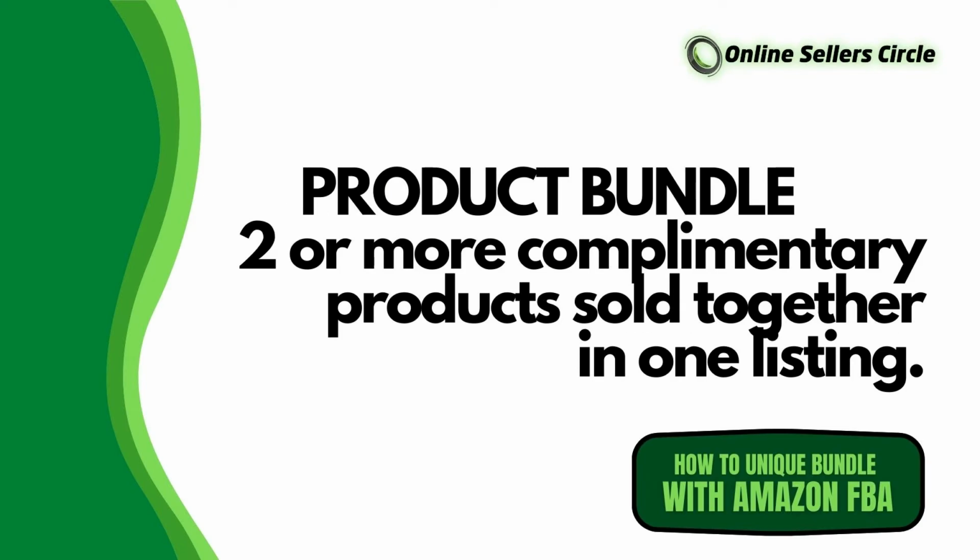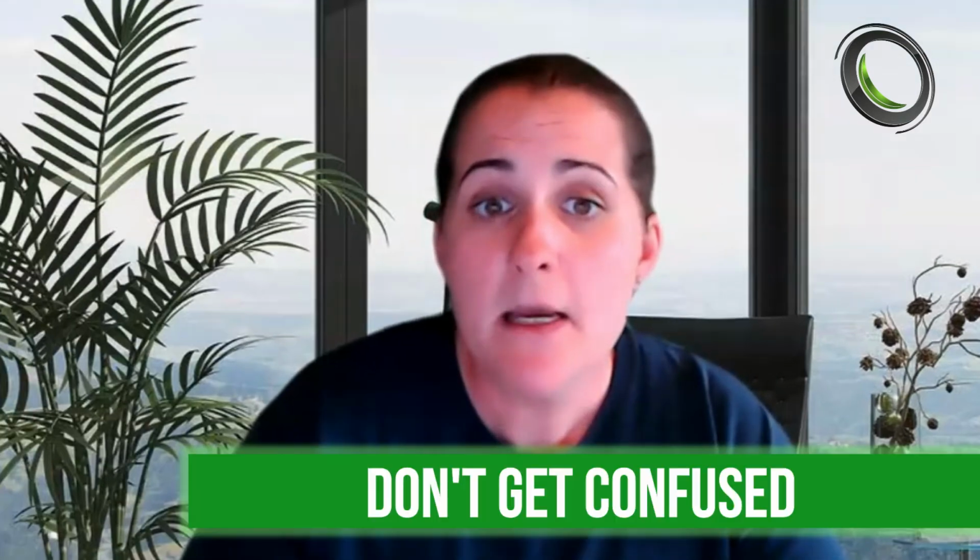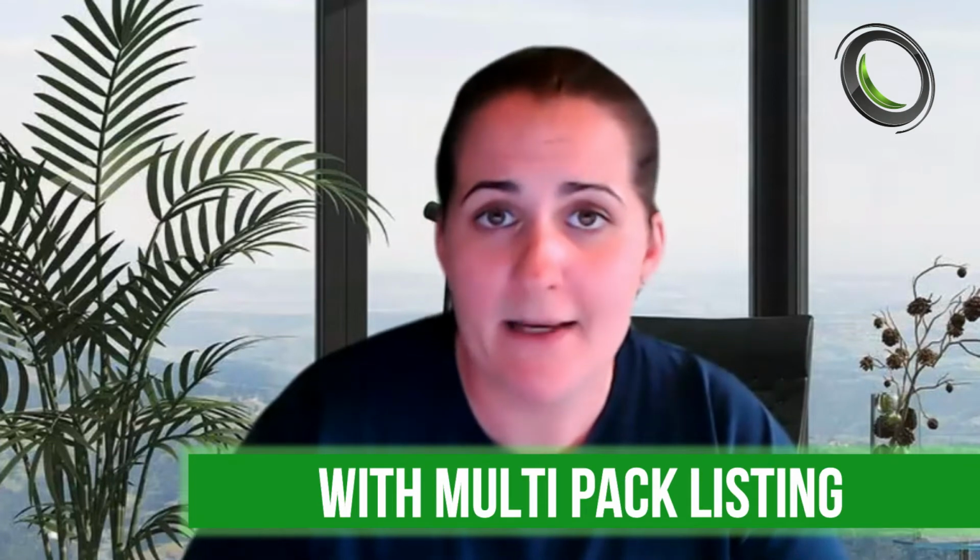A product bundle is made up of two or more complementary products that are sold together in one listing, providing value and convenience to the customer. When they click, they can get everything they need through the marketplace. Now, don't get confused with multi-pack listings, which are different to bundles. A multi-pack is like 2 products or 3 products or 4 products of the same item in a pack or in a poly bag. On the screen right now, we've got some examples of what product bundles look like on the Amazon marketplace, where you can see products sold together on the listing that are complementary to the type of product or the category that they're sitting in.